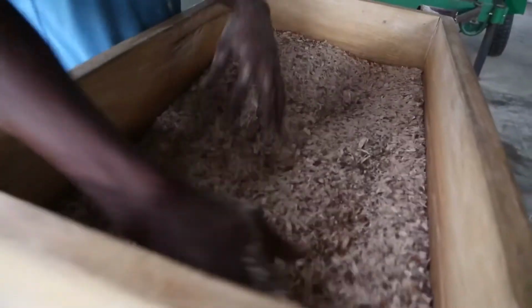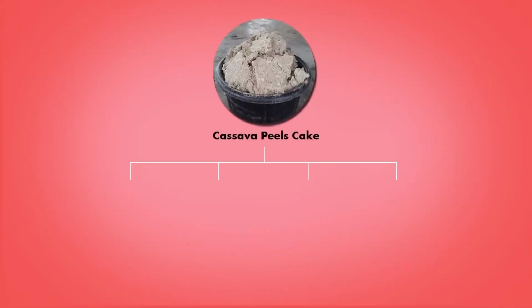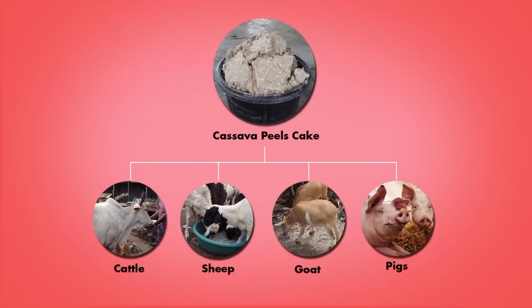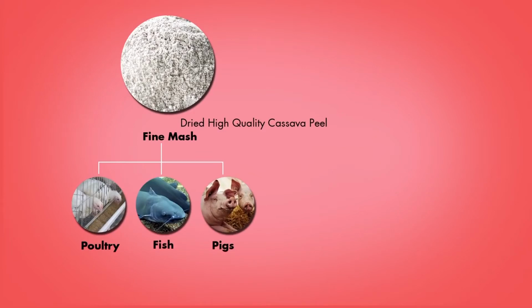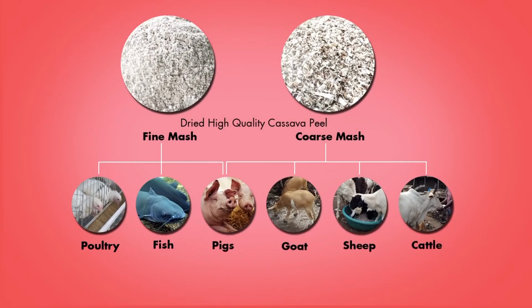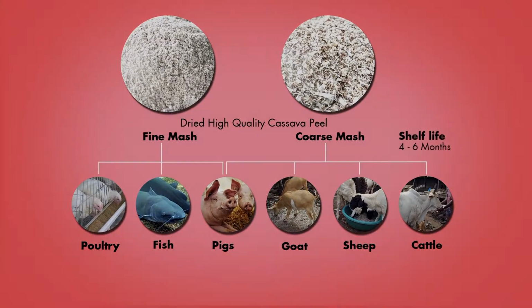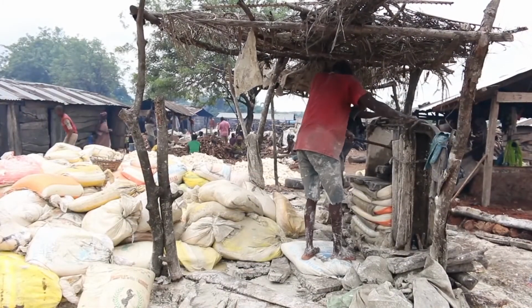3 major, high-quality cassava peel products are created by this process. Wet cassava cake for cattle, sheep, goat and pig feed that has a shelf life of 1 week. Dried fine mash, which is suitable for poultry, pigs and fish. Dried coarse mash, also for cattle, sheep, goats and pigs. The dried high-quality cassava peel mash products have a long shelf life of between 4 and 6 months. Processors can choose an appropriate drying option depending on weather conditions and the facilities available to them.